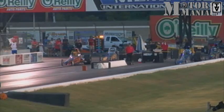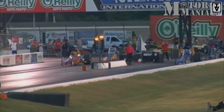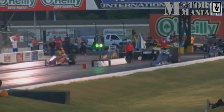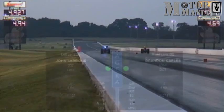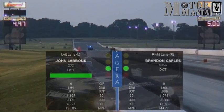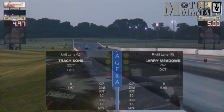Johnny LaBouche, here's the Loose Caboose, taking on Brandon Caples, the West Monroe, Louisiana runner. Caboose in the lane closest to the camera. Win light, Caboose, margin of victory .007. Took it by less than 4 feet. Caples will have to buy his way back into the K&R Performance round number 1.